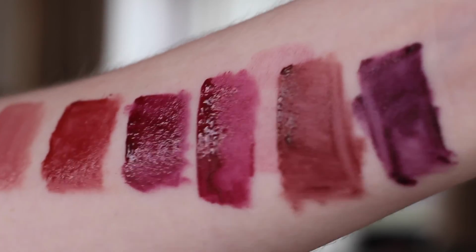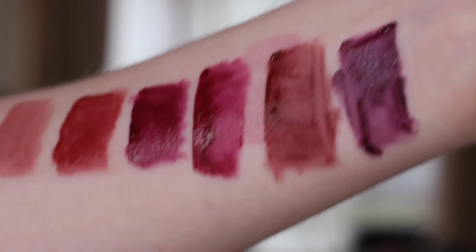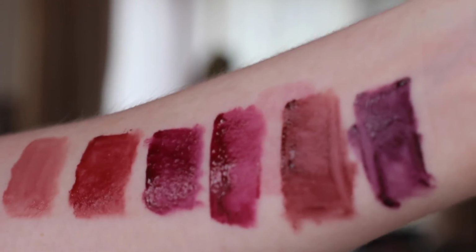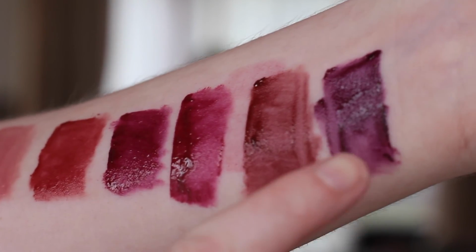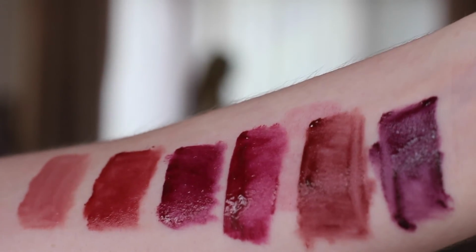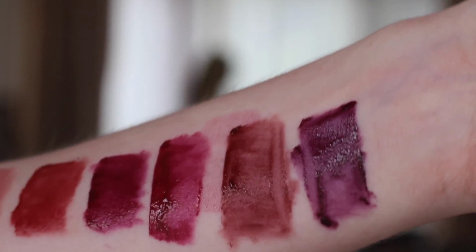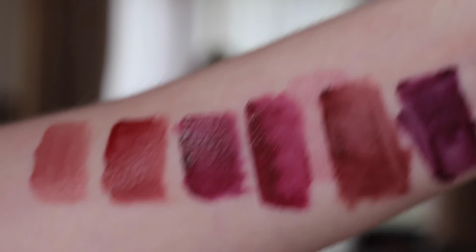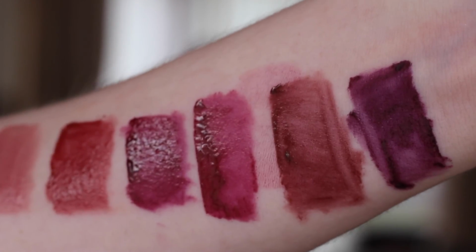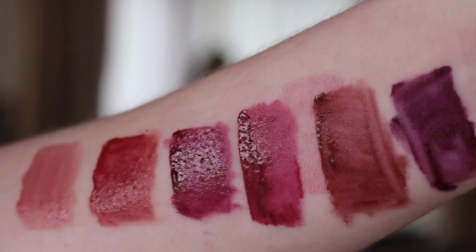I think they're going to be really nice to wear, but I don't think I'm going to be wearing them all the time because obviously they're not a matte liquid lipstick, so they're not going to dry down and stay there. I don't think I'll be wearing this shade particularly often because it's a purple. I don't really wear purples. This is the shade that I have on my lips at the moment, but I really like these. I think it was well worth the money, but if you're not looking for something glossy and you're looking for something super long wearing, this might not be the greatest for you.